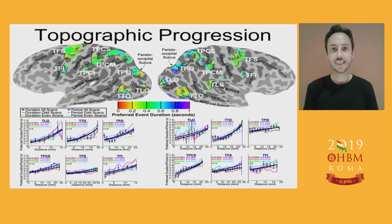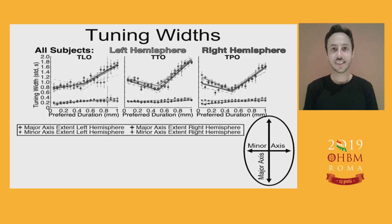Furthermore, within these areas, the preferred duration and the preferred period, here shown as black and blue lines, gradually and repeatably change across the cortical surface, forming a series of topographic maps of event timing. We can also characterize the tuning function's extents, right? So it has a long axis and a short axis, right? And so we can see that in the more posterior maps, which is what we're seeing here, the long axis extent and the short axis extent both increase in extent as preferred duration increases.